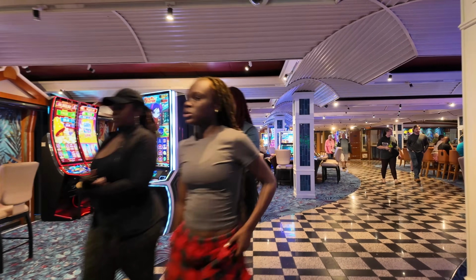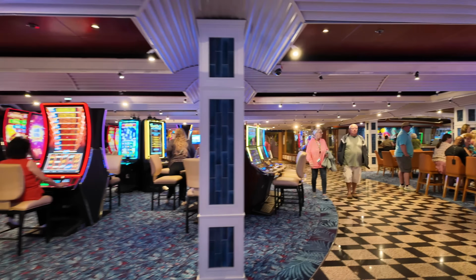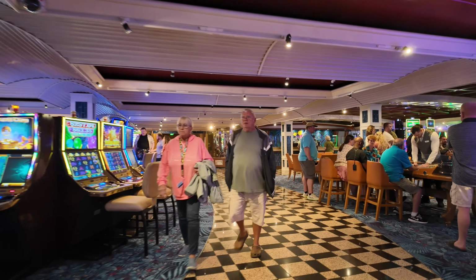I also want to quickly mention, for those people that like to test the fates, that like to visit the casino, they had a very big casino on this cruise ship, and it's completely non-smoking.